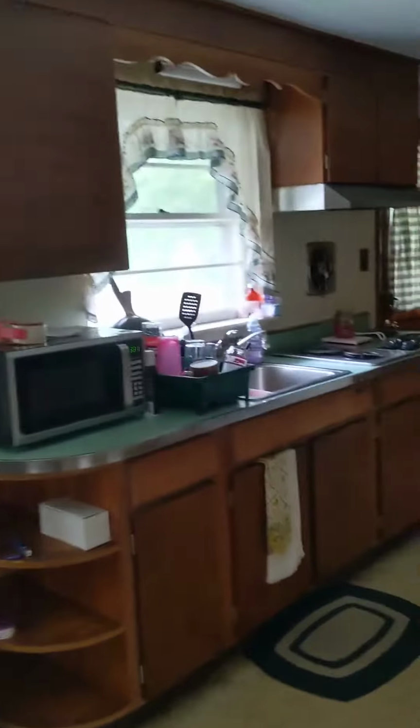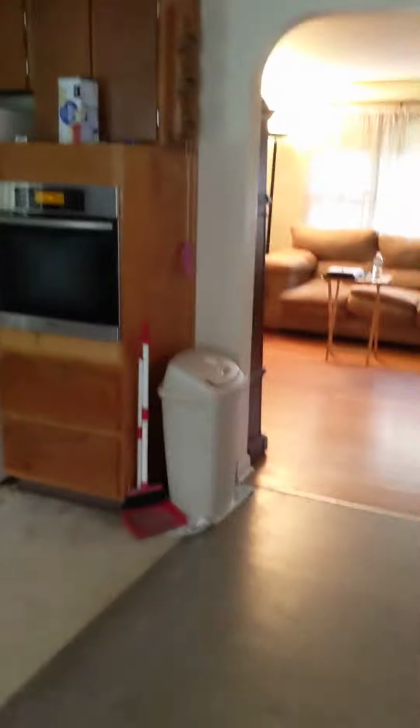So now we're just quickly going to the kitchen area, eating kitchen. Kitchen area. Pretty nice size kitchen. Now we're going to walk back to the bathrooms.